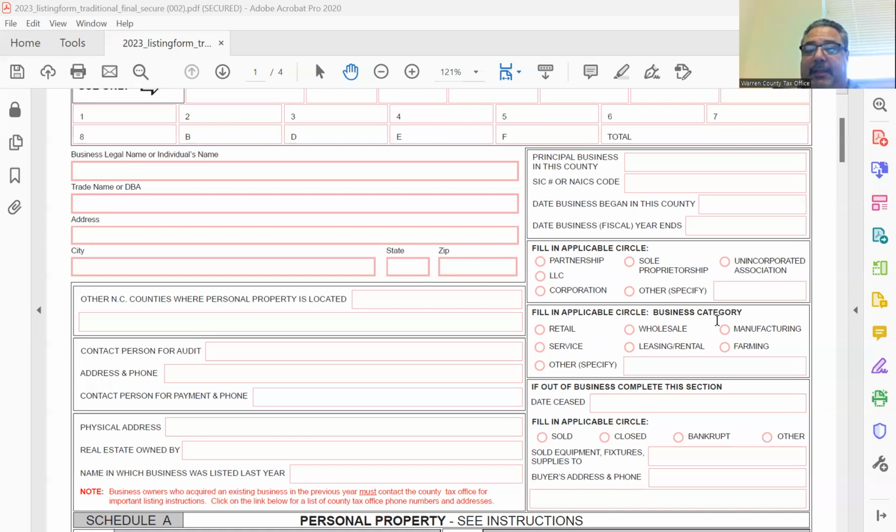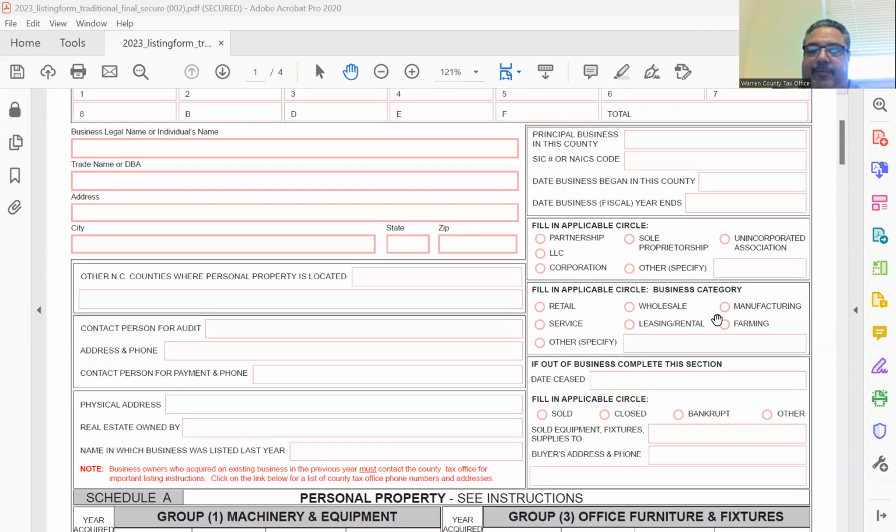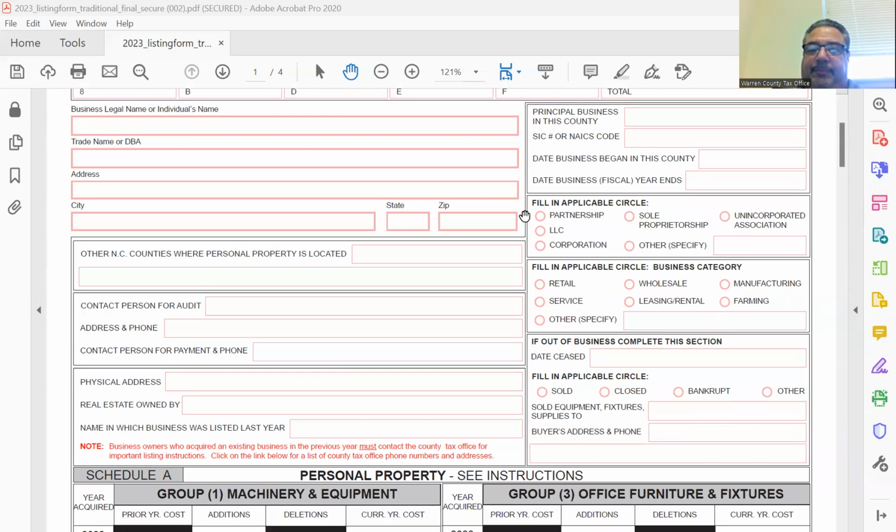Okay. Basically, the principal business in this county is going to give me a description of what type of business you're actually doing here. Good. That's helpful. And so I see below that, tied to the question I just asked you, you mark what your business structure is, if it's a partnership, LLC, corporation, sole proprietorship, or any other. If it's a 501c3, a nonprofit, you said that nonprofits are still responsible for listing their business personal property. And so they would put 501c3 here in this other box.